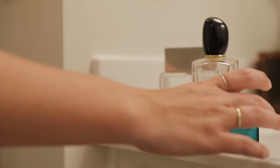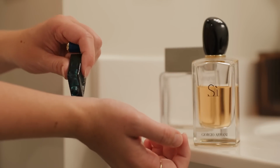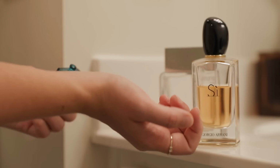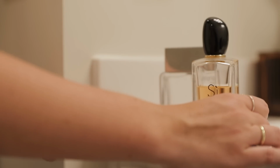So if you don't like the smell of it, or if it doesn't really work for you and your body, there's no real reason to hold on to it. And that second bit about body chemistry is especially important that we pay attention to. Because just because you might like the smell of something in the bottle doesn't mean that when you actually spray it on yourself, it's going to smell quite the same way.